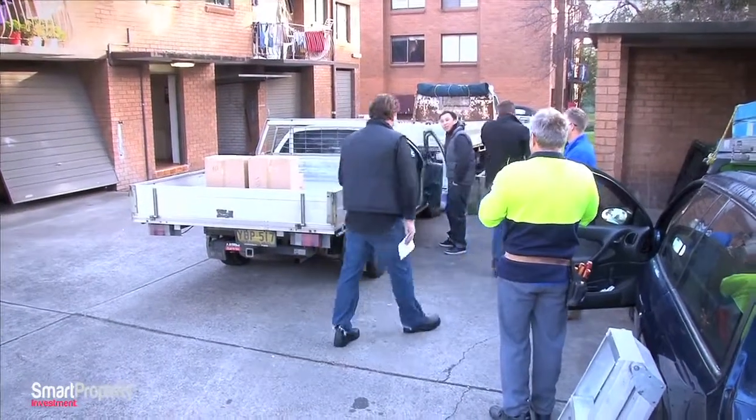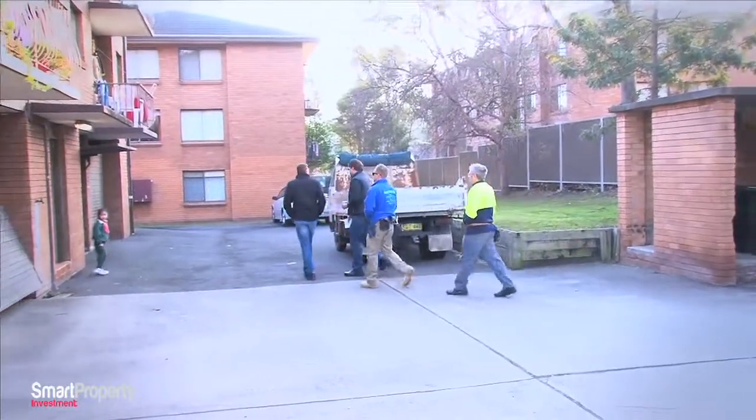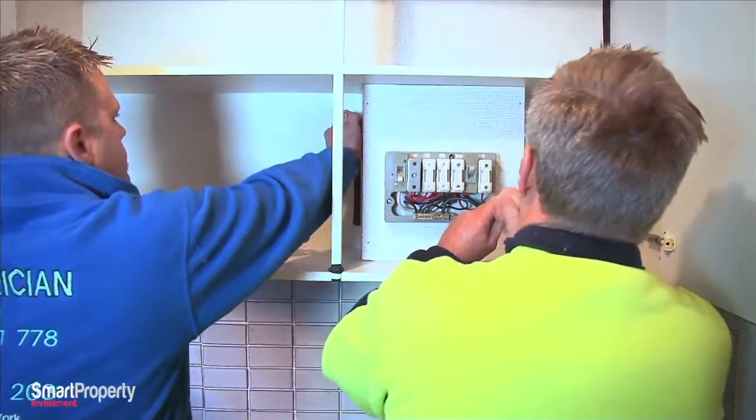With little wriggle room for delays and hold-ups, the renovation needs to get started promptly. At 8 AM the team are assembled outside and ready to go. The first order of business is making the worksite safe for everyone.